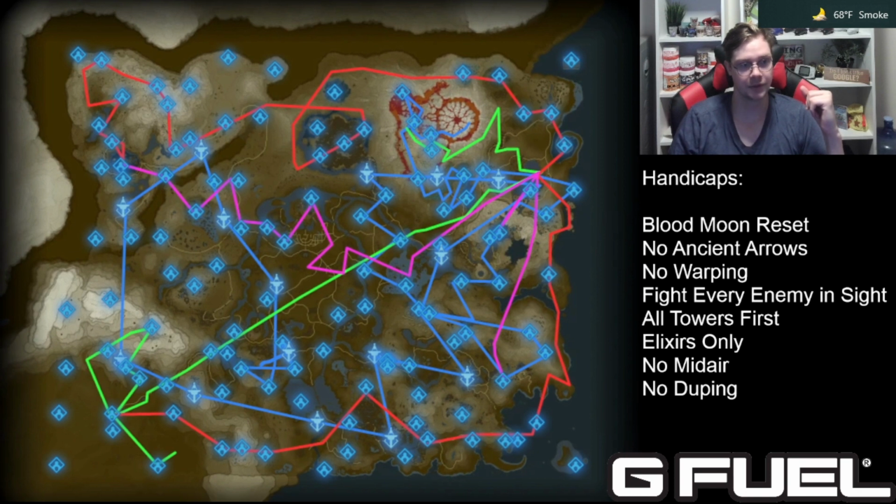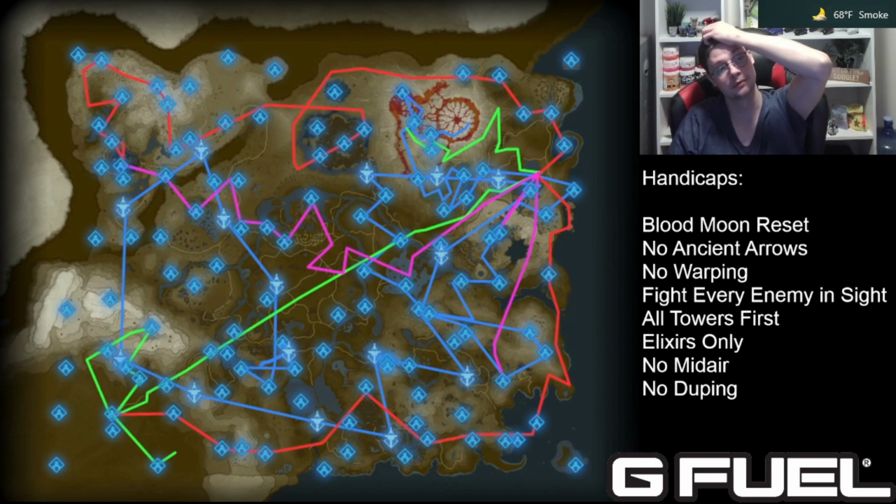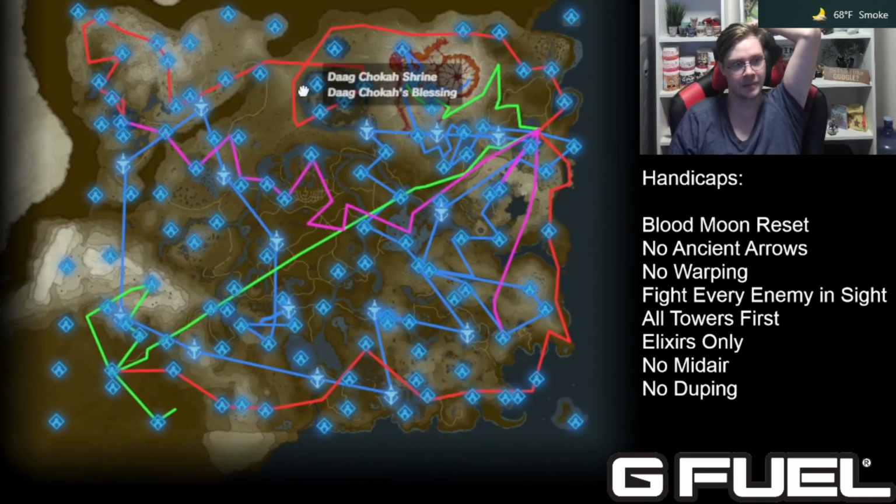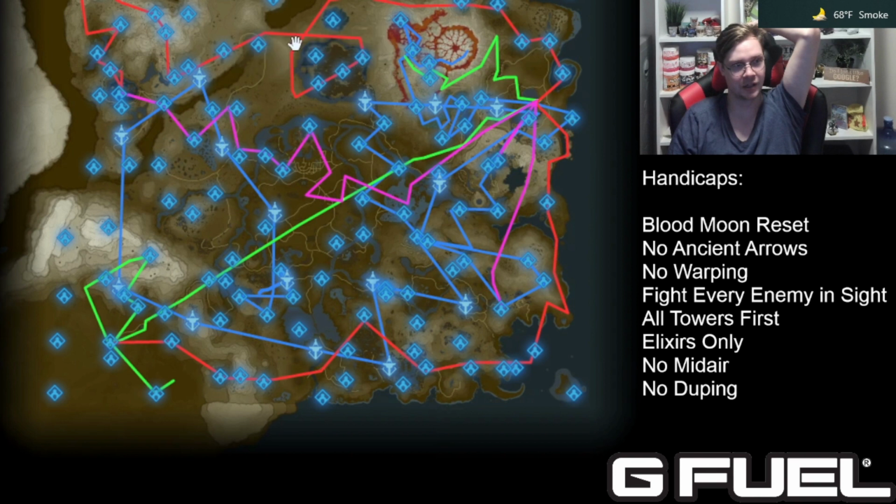But yeah, this is actually not too bad. This isn't too horrible at all. There are a few areas that are kind of orphaned, but I might just expand what I'm doing. Like this red area might end up including the entire north area, and probably all of Hebra, because going back and forth from Hebra sucks. So I would probably just full clear Hebra on this visit.